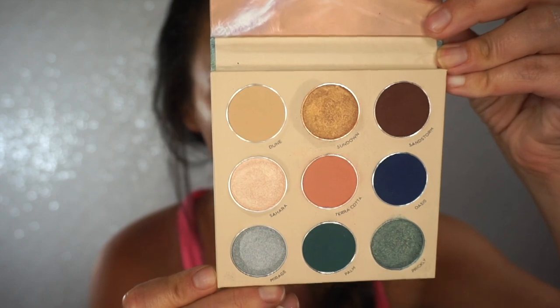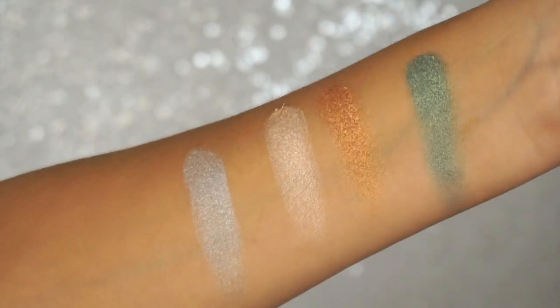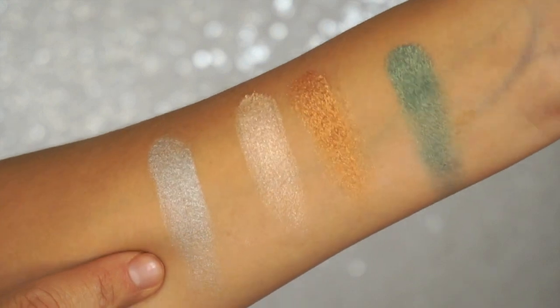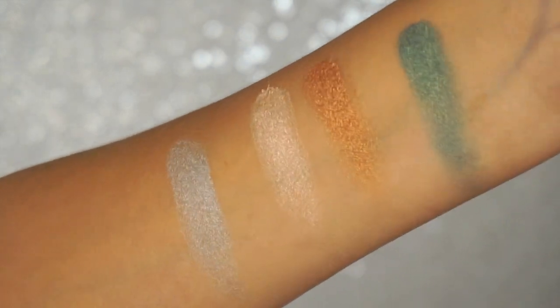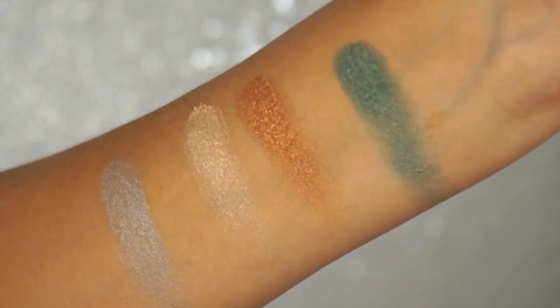We have three finishes: matte, satin, and glitter. I swatched some of the glittery ones and they are just so beautiful. I love this blue right here. It's almost like a cool tone blue, so I can't wait to get my hands on it. But today I did play with the greens and the golds, but it's just really awesome. And again, it's super bold, super fun, and I just feel like it's unlike anything they've ever done.